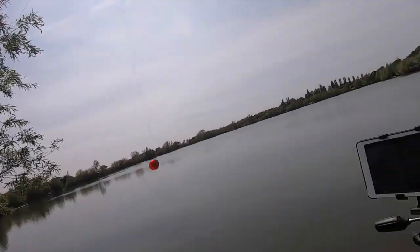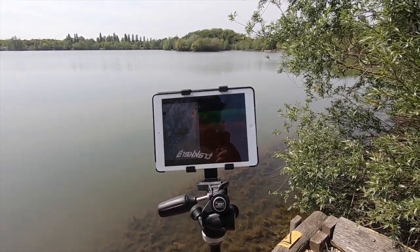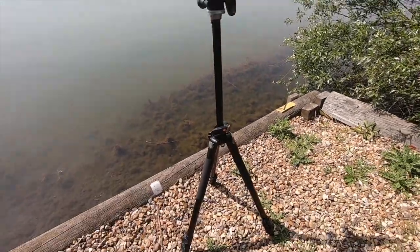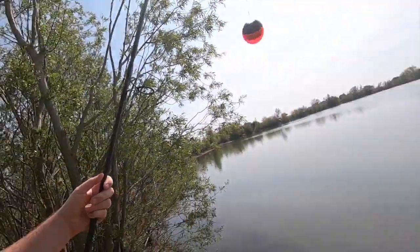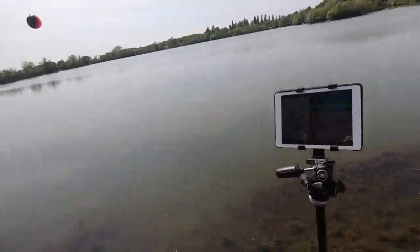I'll come over here with my iPad. My eyesight is absolutely terrible. I used to be a photographer, so I bought me my tripod. For any of you thinking, go on, I hope it falls in the water, no, it's not going to fall in the water. It's a heavy duty tripod. It's not going nowhere. Not even the wind's going to blow that baby over. So you're out of luck there.